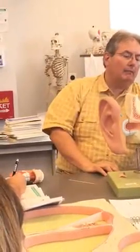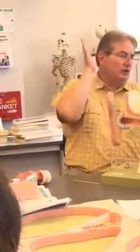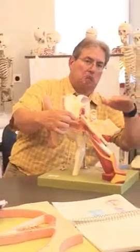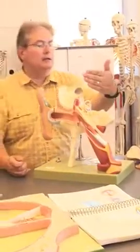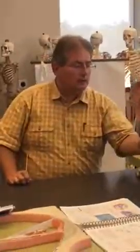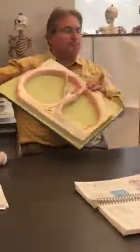Okay, so just one more piece of trivia. All right, so there's your ear. So you know this is lateral, this is medial. You look at the semicircular canals. There's one in the transverse plane, one more or less in the coronal plane, and one almost in the sagittal plane. So it's interesting how nature built the orientation of these things. It fits together so nicely. It's really cool.